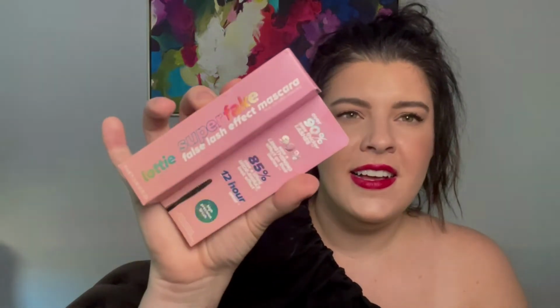Anyways, the little sticker's not coming off, but this is what it looks like. I hear great things from multiple YouTubers now, also Kelly Gooch. She recently got this as well and really loves it. And then also from Kelly Gooch, recommendation is the Lottie Super Fake False Lash Effect Mascara. So that's what it looks like.